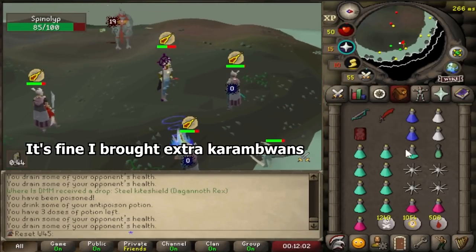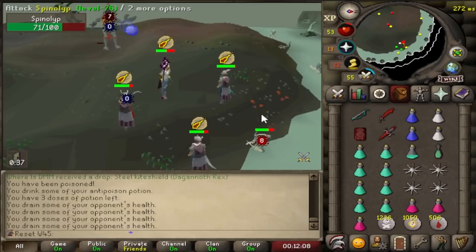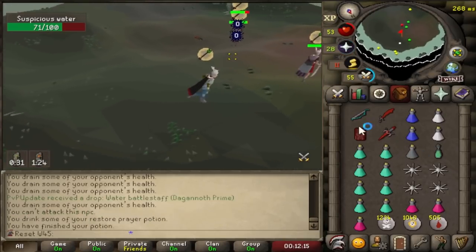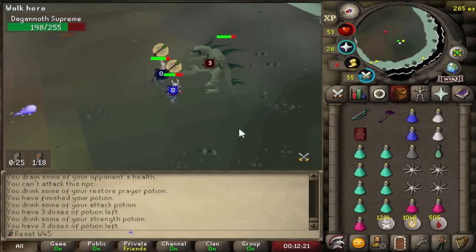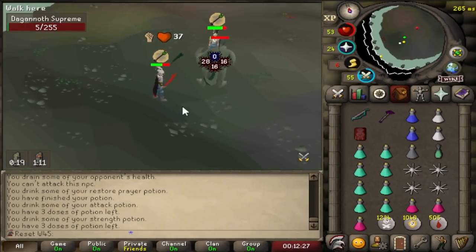It's fine. I brought the extra karambwans. If only we had rune kites and rune flip bodies. 9-2? You're gonna take that. Well, yeah. Do the crystal shell quest, you mook. I did the quest. Okay. Yeah, then I can buy the crystal shell then. What does he call you? I don't know what he just called me, bro. Mook. I don't appreciate it.